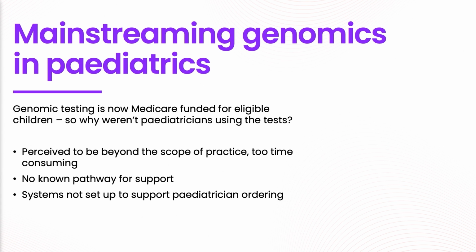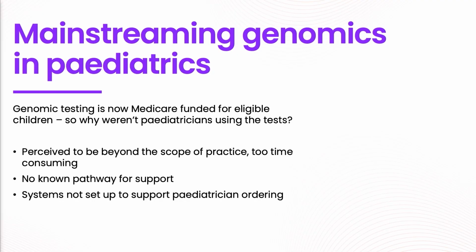The first thing that we did was to try and hear from paediatricians what was the thinking towards genomic testing. So what we learned was that it was perceived to be beyond the scope of practice and too time-consuming for general paediatricians to adopt into their practice. There was no known pathway for support. Paediatricians didn't know where to turn, and the systems weren't set up to support paediatrician ordering of genomic testing and mainstreaming of genomics into paediatrics. And so that was what we were facing.